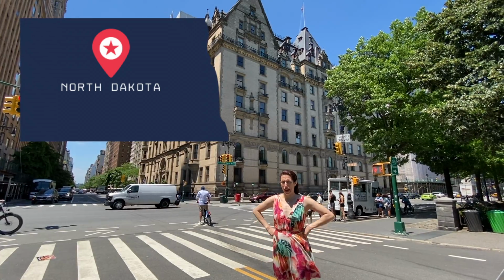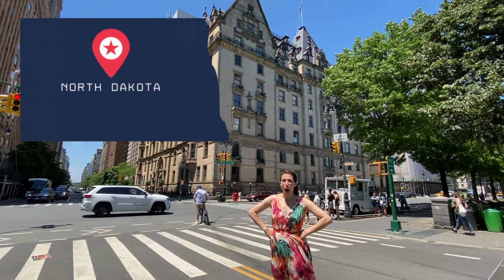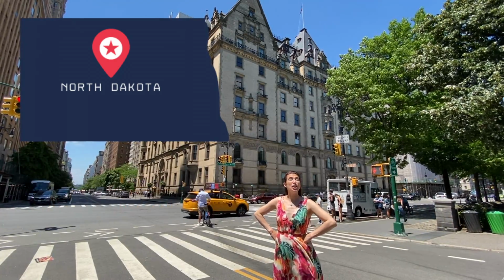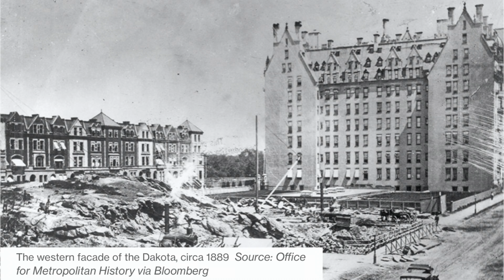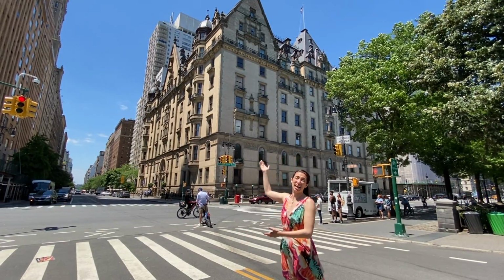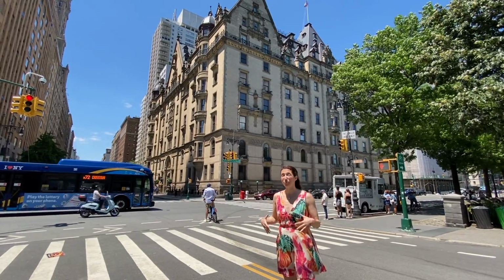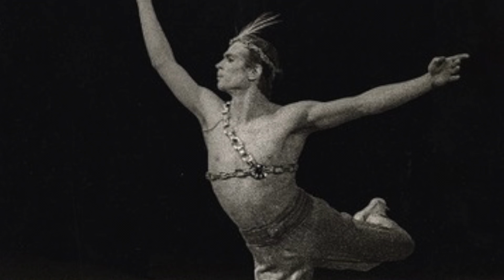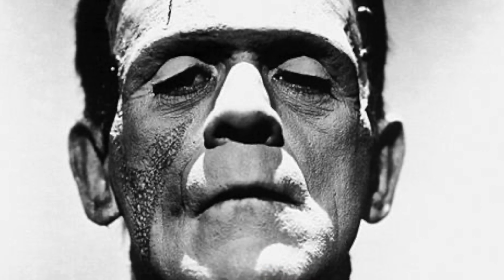And Edward Clark said, "Hey, my building is going to be amazing. And to show all of you haters, I'm going to call my building the Dakota." So the Dakota opened up in 1884. This is the Dakota, and it was a huge success. So many famous people have lived in the Dakota. People ranging from Rudolf Nureyev, the ballet dancer, to Leonard Bernstein, the composer, to Judy Garland, the actress, and Boris Karloff, who was the original Frankenstein in the Frankenstein movies.